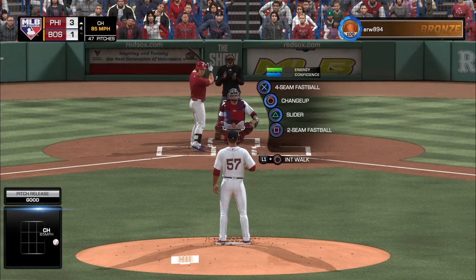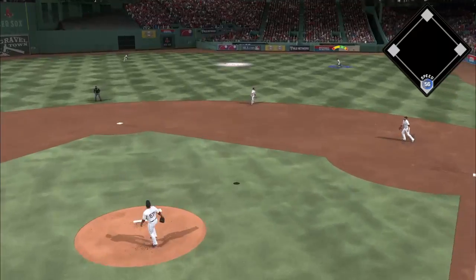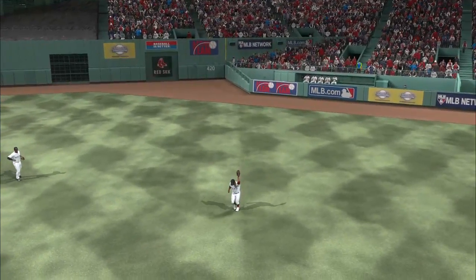Changeup stays outside, and he's behind 2-0. 2 outs here, and the focus needs to stay sharp. You don't want that lineup turning over in an inning if you can help it. Lofted in the air out toward right center. And he'll get there in plenty of time to put this one away, and that ends.